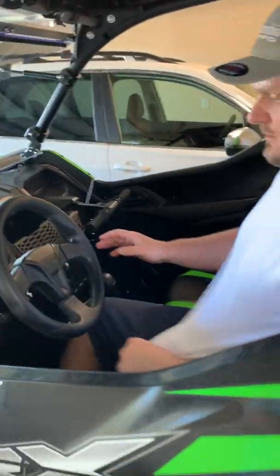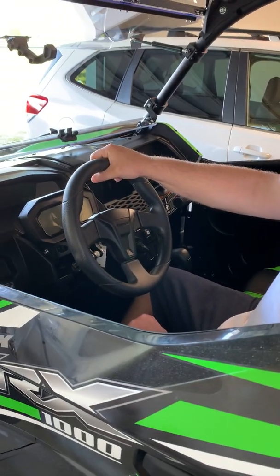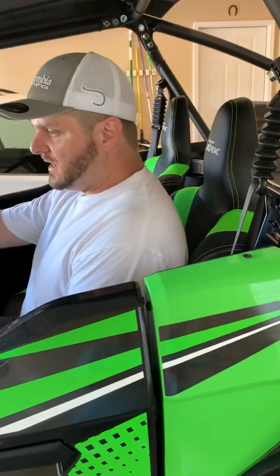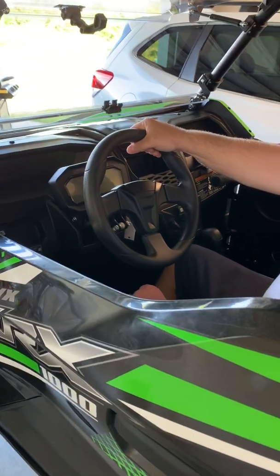As for sitting in it, I chose this over the Honda. It came down to this versus the Honda. I'm a big guy, and to me, this just seems more comfortable for a guy my size. I just ride in it a lot better.